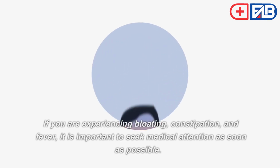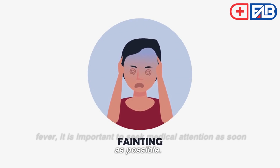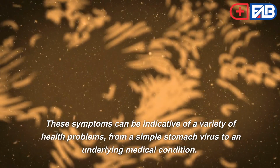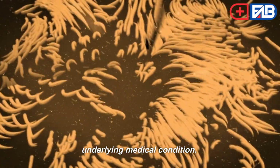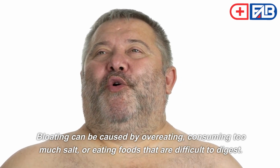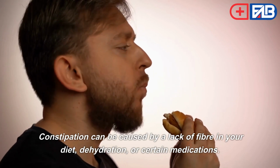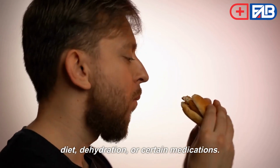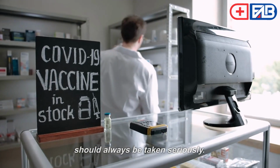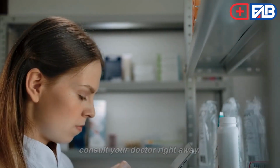Bloating. If you are experiencing bloating, constipation, and fever, it is important to seek medical attention as soon as possible. These symptoms can be indicative of a variety of health problems, from a simple stomach virus to an underlying medical condition. Bloating can be caused by overeating, consuming too much salt, or eating foods that are difficult to digest. Constipation can be caused by a lack of fiber in your diet, dehydration, or certain medications. Fever often signals the presence of an infection and should always be taken seriously. If you are experiencing any of these symptoms, please consult your doctor right away.